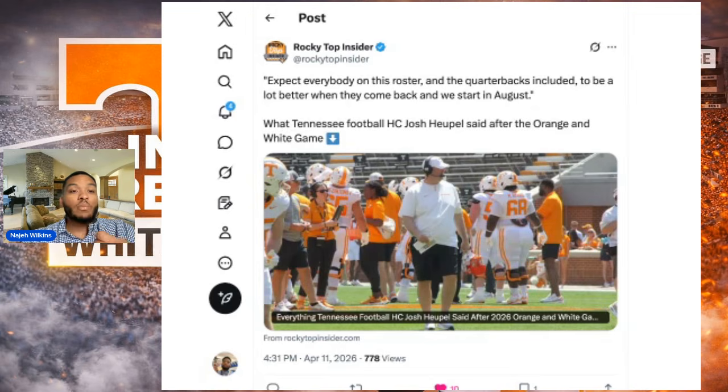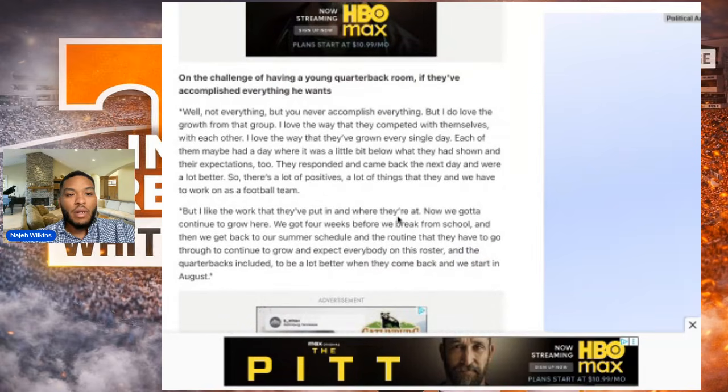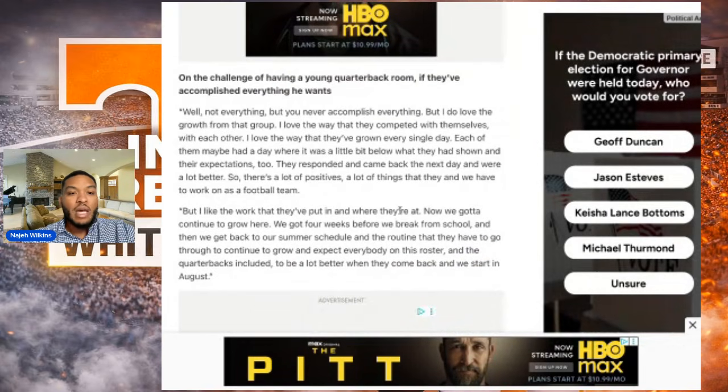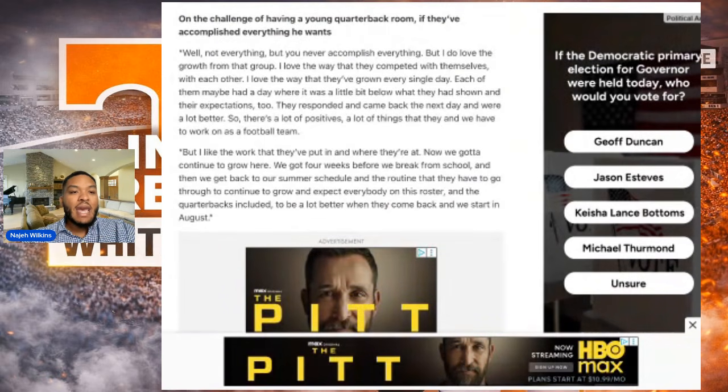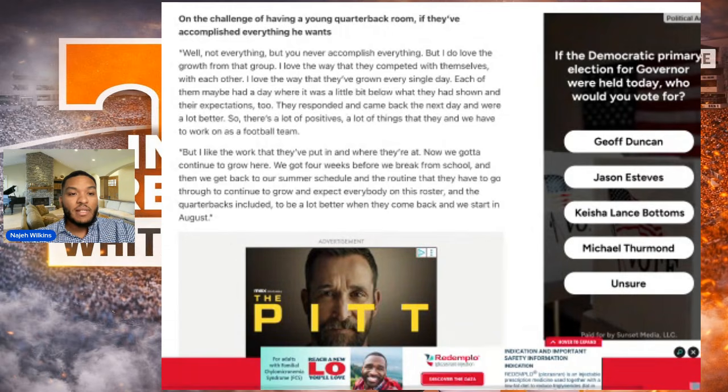But here is more of what Rocky Top Insider says on the young quarterback room. See if you guys can see that. Hold on. Okay, so he says, not everything, but you never accomplish everything. But I do love the growth from that group. I love the way that they competed with themselves and with each other. I love the way that they've grown every single day. Each of them had a day where it was a little below their expectations, but they came back the next day and were a lot better.